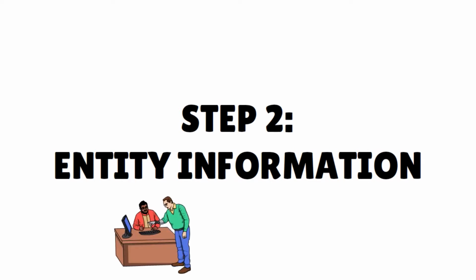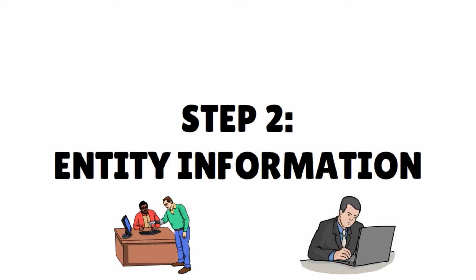Step number 2, we have the entity information. Again, everything I'm telling you are line by line instructions, and for every instruction we have a snapshot of the page, and you can see it. But the whole application happens on the internet. It's done online, and I've given you the link before. So let's talk about the entity information.